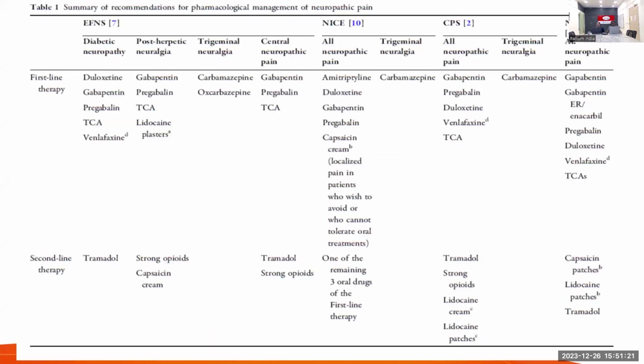Now, we have different recommendations for the pharmacological management of neuropathic pain. We have recommendations from the European Federation of Neurological Societies, the NICE, the National Institute for Health and Care Excellence, the Canadian Pain Society, and also the Special Interest Group on Neuropathic Pain.